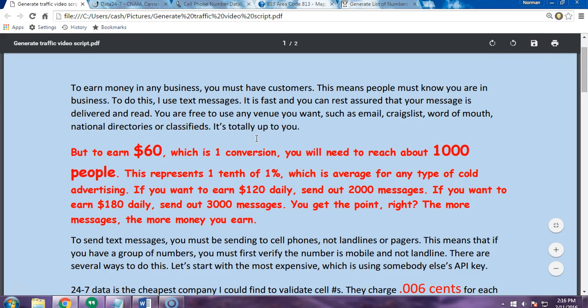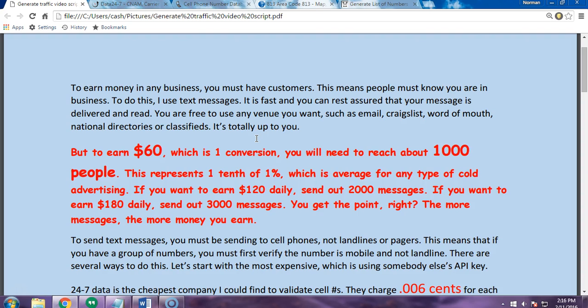But to earn $60, which is one conversion, you'll need to reach about 1,000 people. This is about 1/10 of 1%, which is average for any type of cold advertising that you do. If you want to earn $120 daily, you need to send out 2,000 messages. If you want to earn $180 daily, you need to send out 3,000 messages. You get the point, right? The more messages that you send out, the more money that you earn.